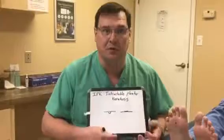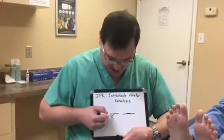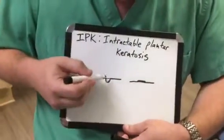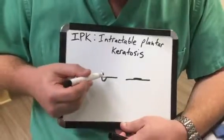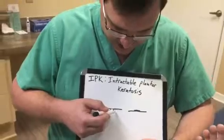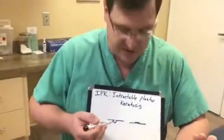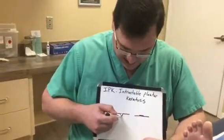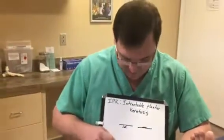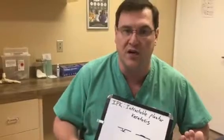Both look very similar to each other because the wart, like I said, will push and grow down from the top of the skin and cause pain, but the same thing happens with the IPK. Now the difference is with a plantar wart, if we do surgery to remove it, we don't violate a structure on the bottom called the basement membrane. So when we remove a plantar wart, it won't cause scarring or a painful scar.